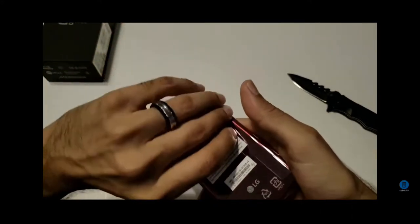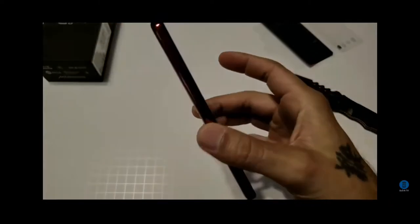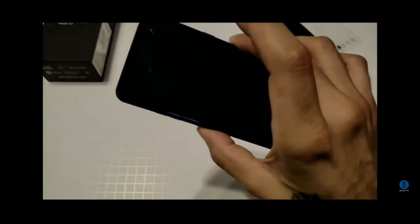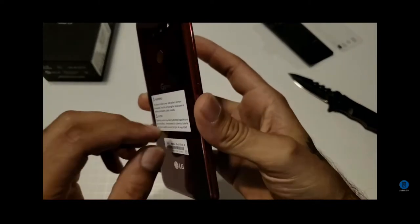I'm gonna peel this off. And here is the device. So it feels really, really nice in the hand, has some weight to it. Sort of reminds me of the Galaxy S9 Plus. Of course, it does have the same battery as the S9 Plus. It's a 3500 milliamp hour.